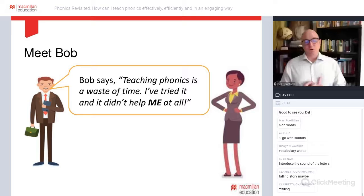And I think if you have been taught using phonics, it does help you, and you can see the benefits of that. But maybe Bob didn't. Maybe Bob has tried phonics. Maybe he had a class of children that couldn't read. He tried phonics, it didn't work, and he has a negative idea of phonics. So let's try and help Olive help Bob to teach using phonics.